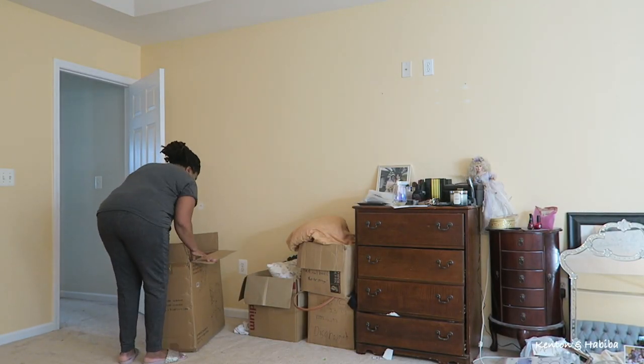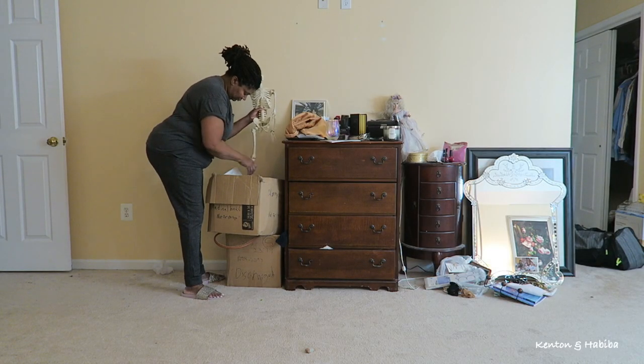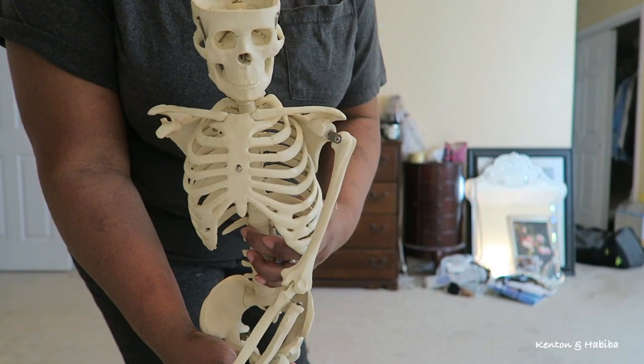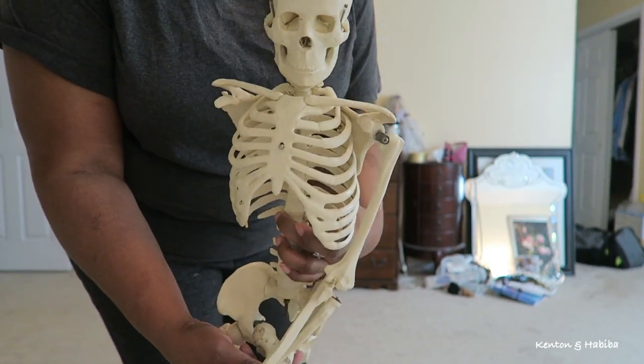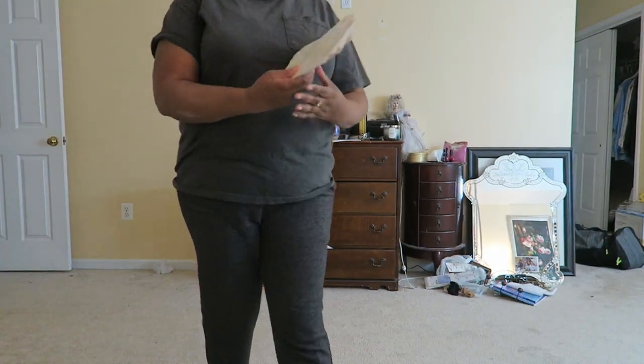So many boxes with random things in them, okay? Like this random skeleton that is actually broken that I have had for years since residency, but it's sentimental, okay? It's sentimental.